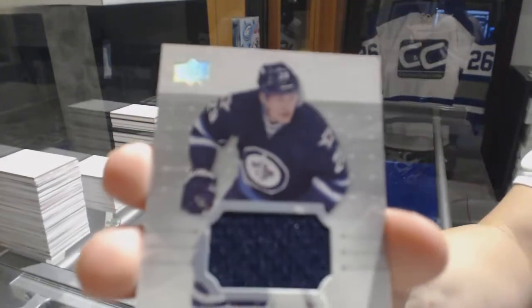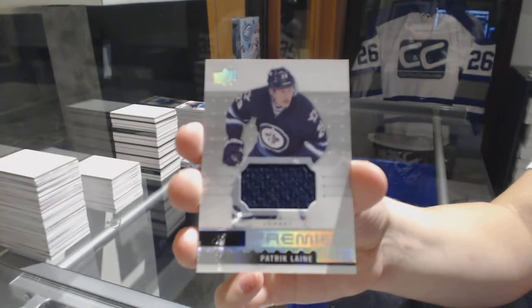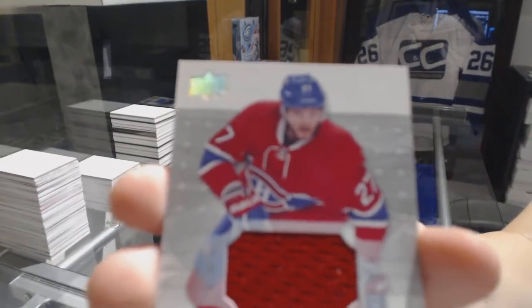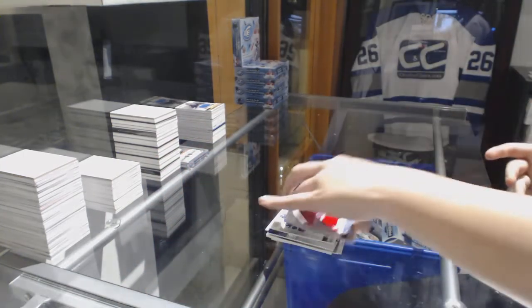Rookie jersey for the Winnipeg Jets, Patrick Laine. And we finish off with a jersey number /199 for the Montreal Canadiens, Alex Galchenyuk. And there we go.